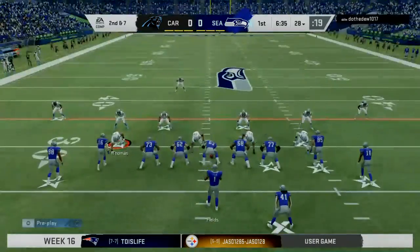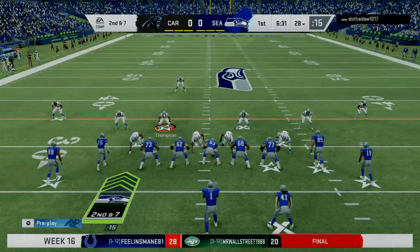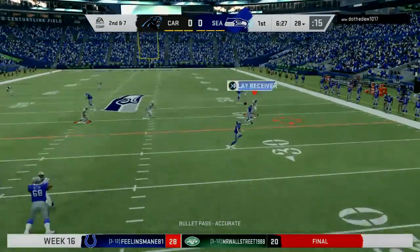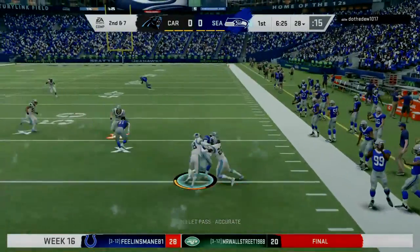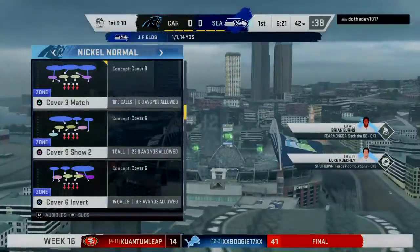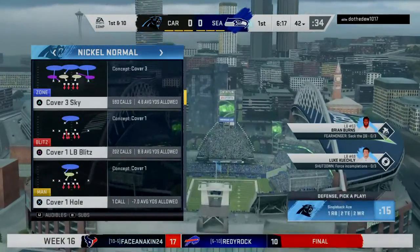The last run got 3. Now here's 2nd and 7. Well, the catch is made here by Tyler Lockett. And they get him down, but not before he takes it across the 40-yard line. That one good for 14 and a Seahawk first.